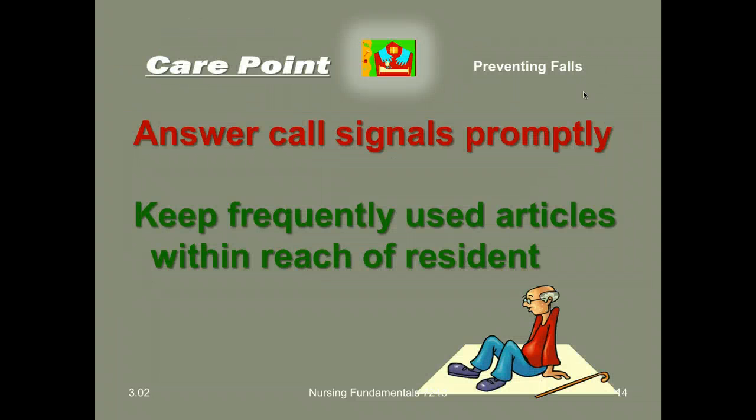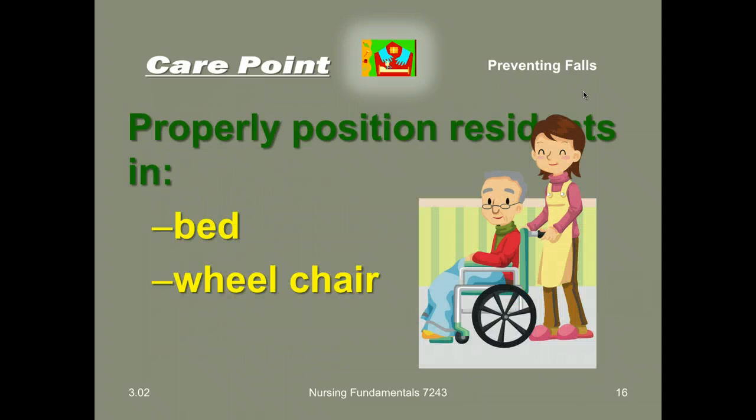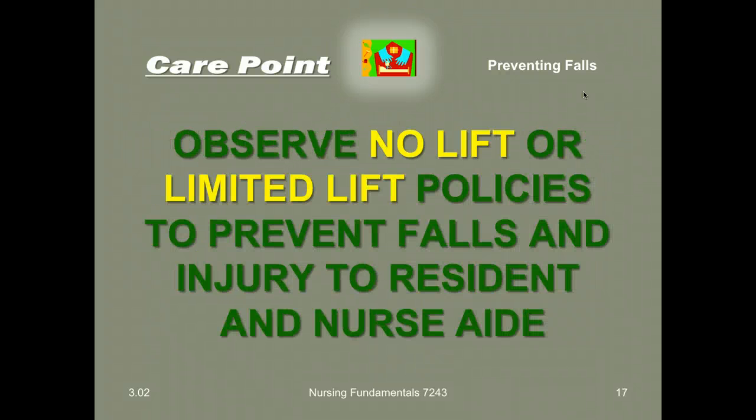So we need to make sure we answer call signals promptly and keep frequently used articles within the reach of the resident. There's nothing worse than wanting to pick up your eyeglasses off of your bedside table only to find that they're at the desk and you can't get up to get them. So other ways to prevent falls is to lock brakes on movable equipment such as wheelchairs, stretchers, mechanical lifts, beds, and yes, commodes. Properly position our residents in the bed and in the wheelchair.